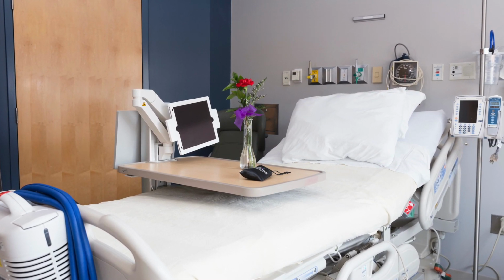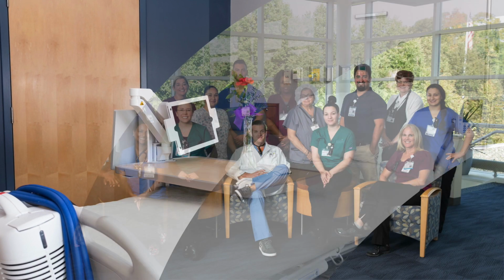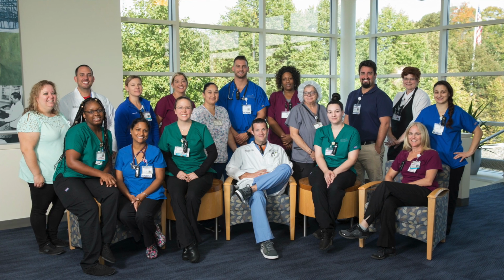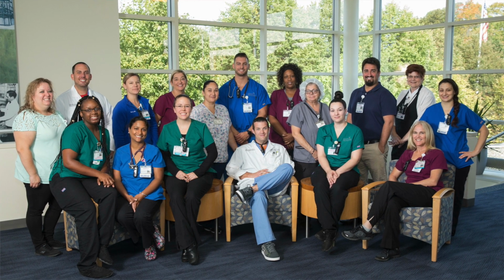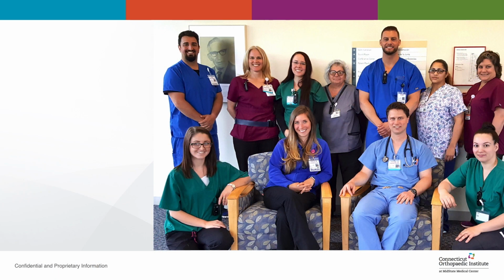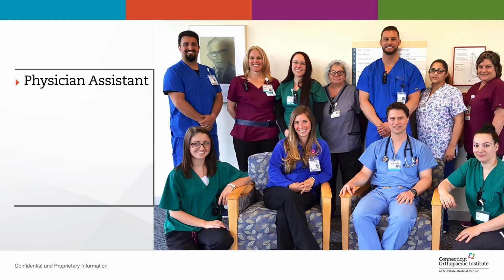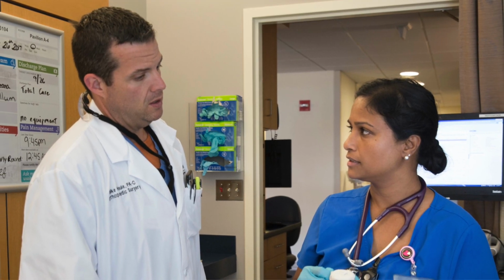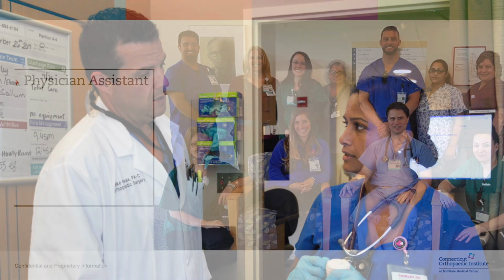All rooms at Connecticut Orthopedic Institute are private. We have many team members ready to care for you, but with so many faces, it can get confusing. Besides wearing our badges and writing our names down on your patient whiteboard, we have also color-coded our uniforms. Staff in light blue are the physician assistants. These licensed, thoroughly trained medical providers work closely with your surgeon in the operating room and monitor your care during your entire stay. PAs examine you daily and are in continued communication with your surgeon.